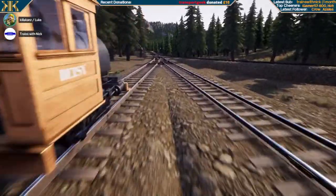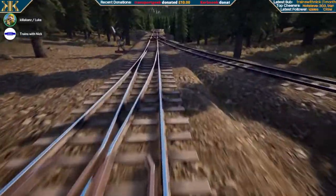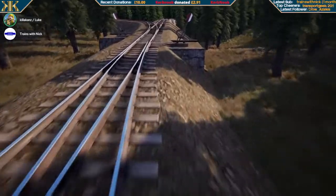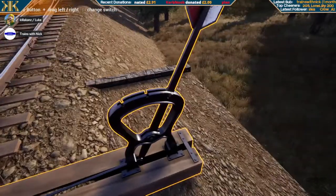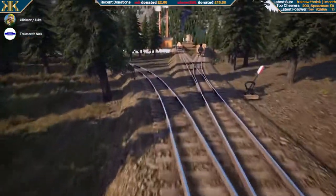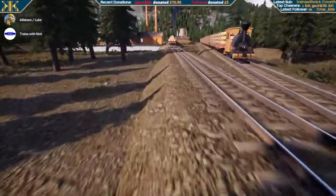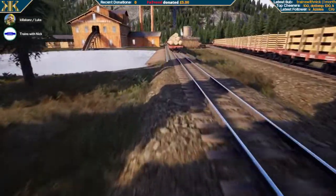And okay, so it looks like at this point, the first one's okay, but the second one is against you. So we stop here anyway because we were going to unload the log wagons. Let's go for a little run. You can play dodge the logs.